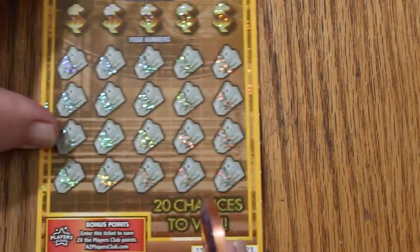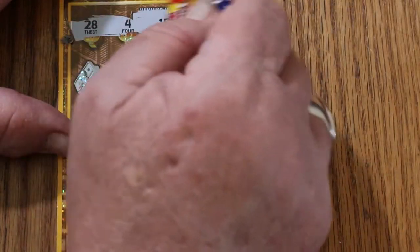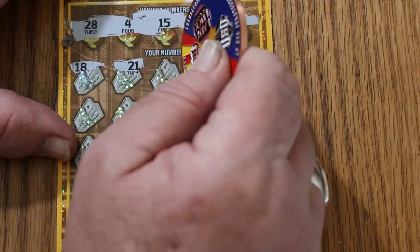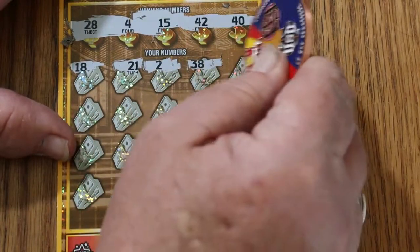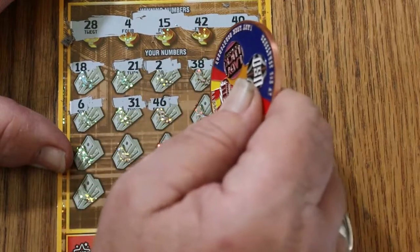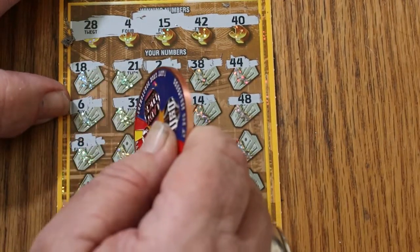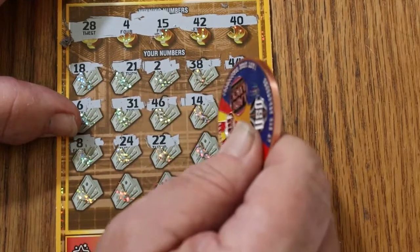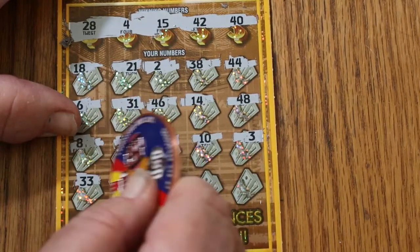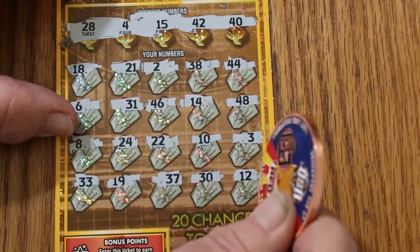Alrighty, ticket 23. 28, 4, 15, 42, and 40. 18, 21, 2, 38, 44 club, 6, 31, 46, 14, 48, number 8, 24, 22, 10, 3, 33, 19, 37, 30, 12 in the corner, nothing.